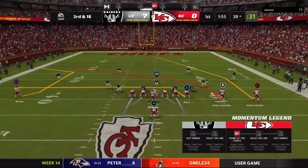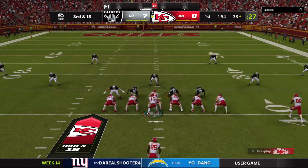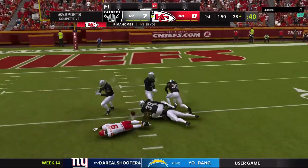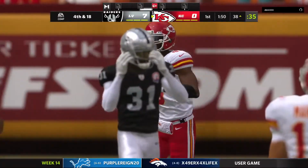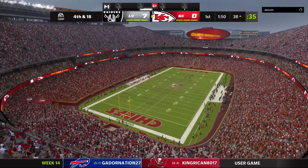An incomplete pass on that last play, and that means they'll need to come up with something here on third down. Throwing now is Mahomes. And this one is incomplete. Brandon, we saw these defenders flying to the football in their win last week, and nothing has changed. They're still moving around quickly and forcing incompletions.